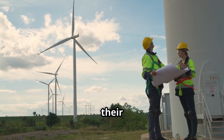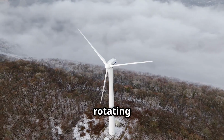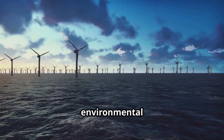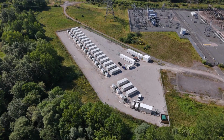Wind farms come with their own risks. Mechanical breakdown of turbines, blade damage from extreme winds, or even ice throw from rotating blades. Offshore wind farms add marine and environmental risks to the mix, requiring specialized coverage that goes beyond traditional land-based insurance products.